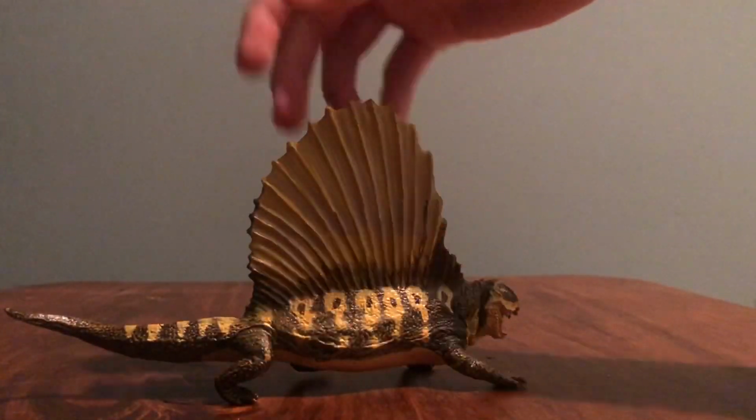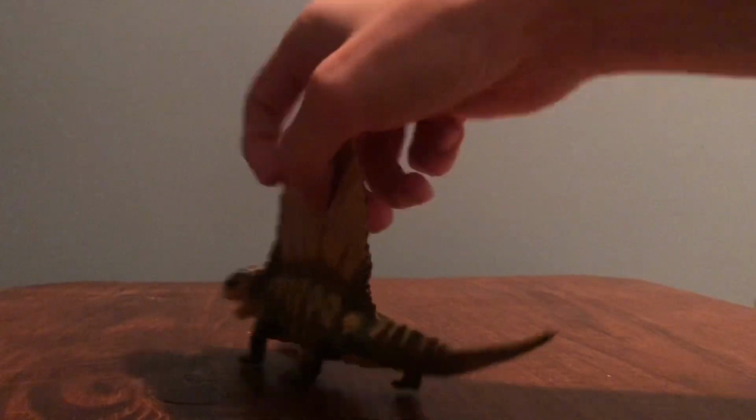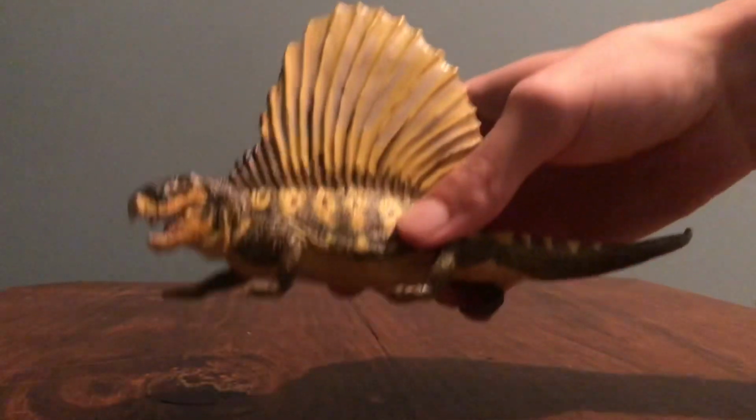And just a great overall figure. Definitely excited to add this one to the collection. Even more excited than I thought I would be adding it to the collection.